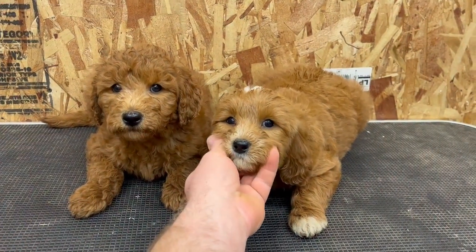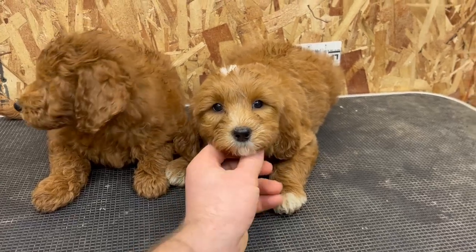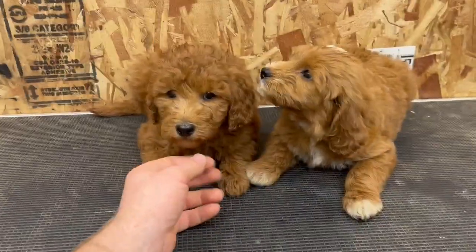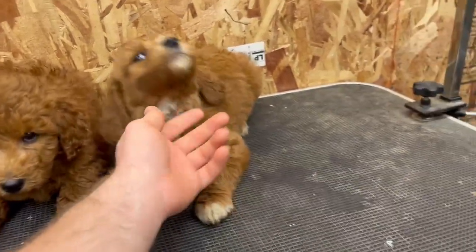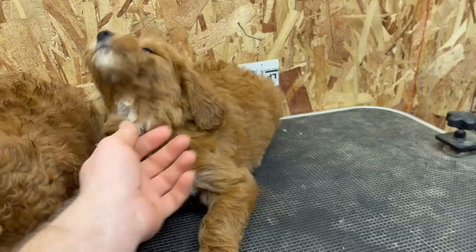Okay, so these are the other two boys from Zoe's litter of petite mini F1B Goldendoodles. That's not them whining, that's the pups in the pen next door that want to get back with their mama. But this little guy on the right, super cute.